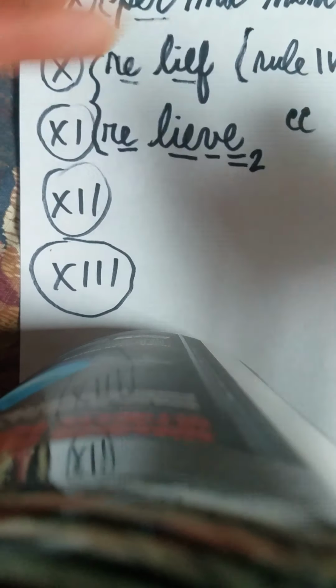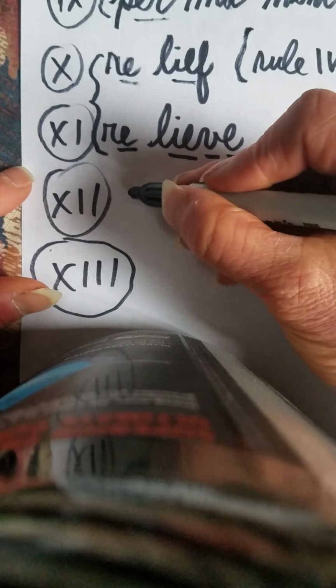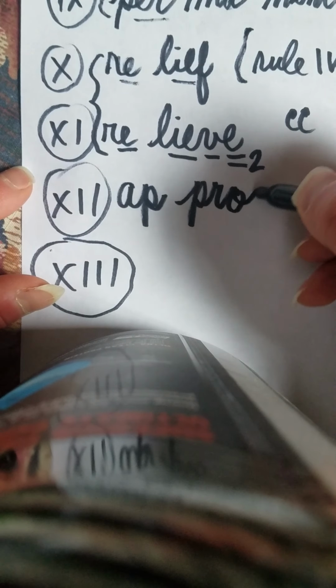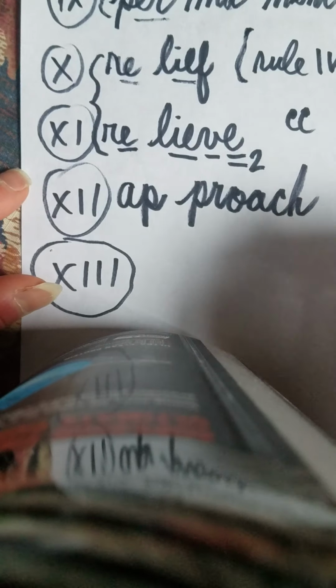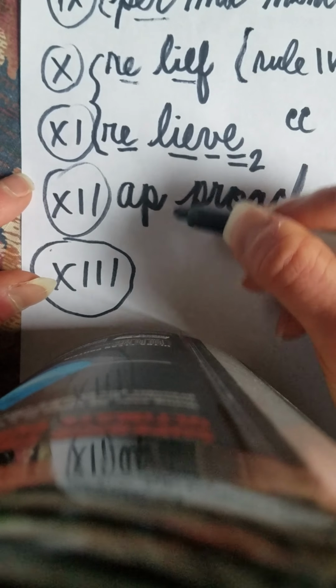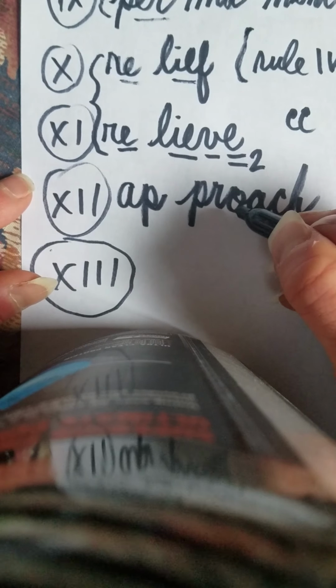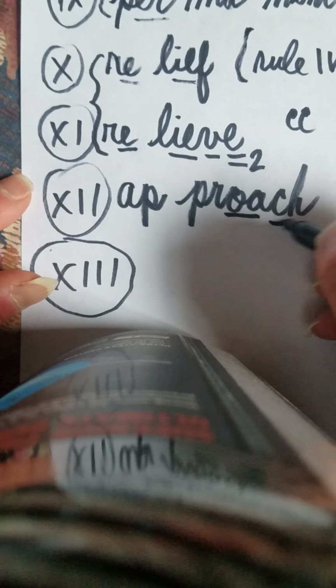Approach. Okay? We use the O like in boat. Approach. So let's go. First syllable, ap. Second syllable, proach. Approach. All right, notice we divide the syllable by the double consonant. Remember that when you spell. Okay, good. So how do we mark this up? Underline the O and the ch.